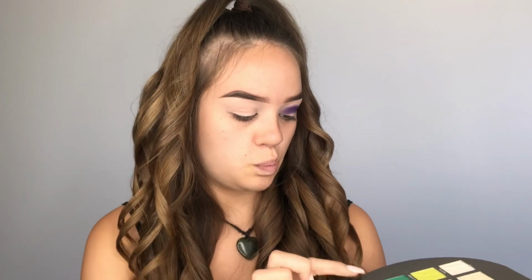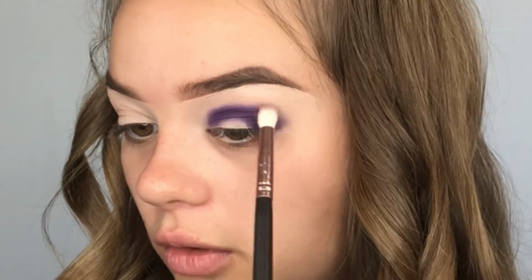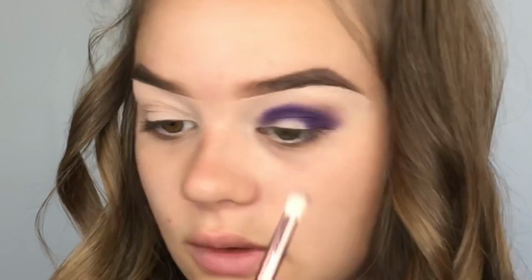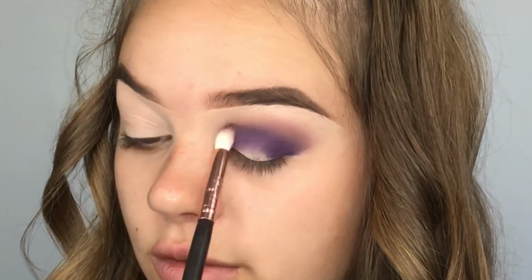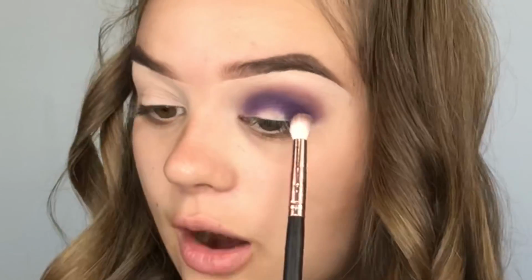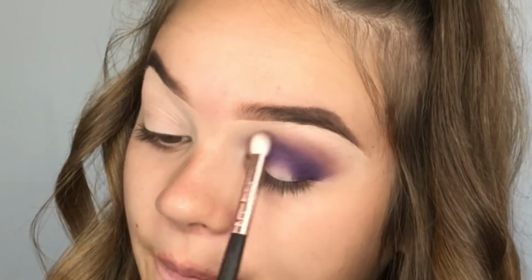For the next shade, I want to go in with Phone Home, which is like this mauvey pinky purple shade. And I'm just going to use this as a transition, and I'm going to take this on a Laser Weaver 231 Luxe Petite crease brush and just blend out those edges. I'm just using small circular motions just to blend out Area 51 and create no harsh lines. But I think that looks quite pretty.